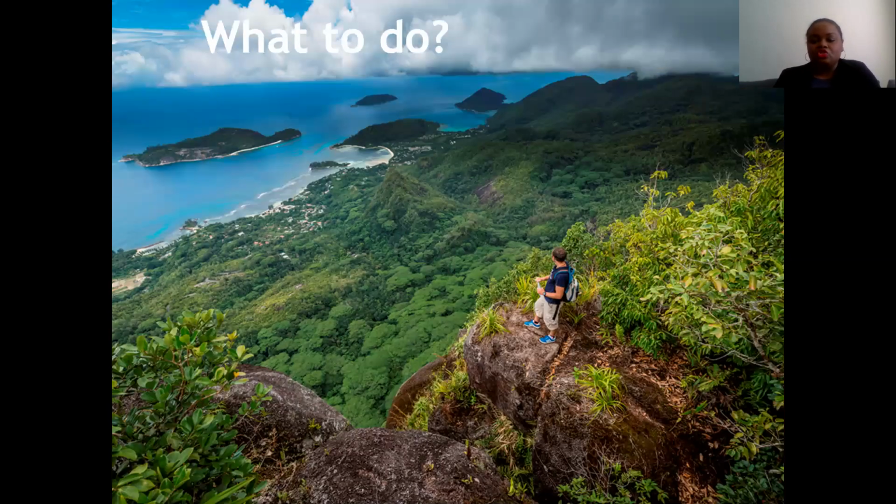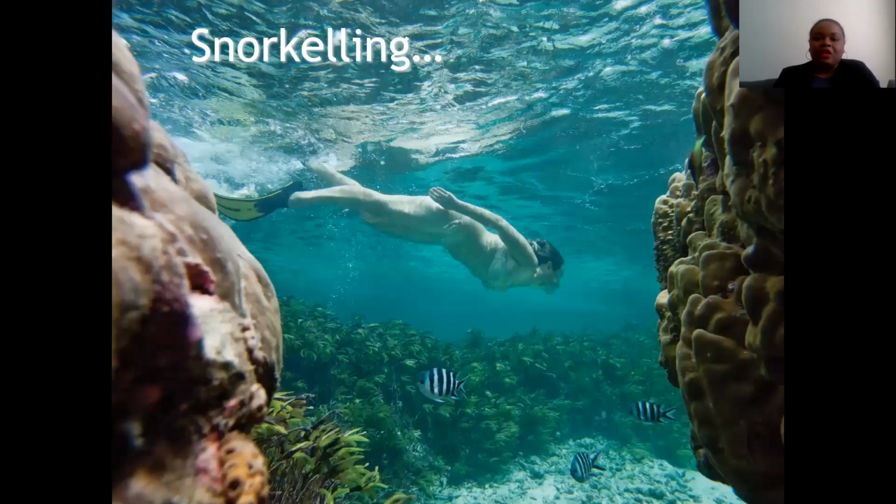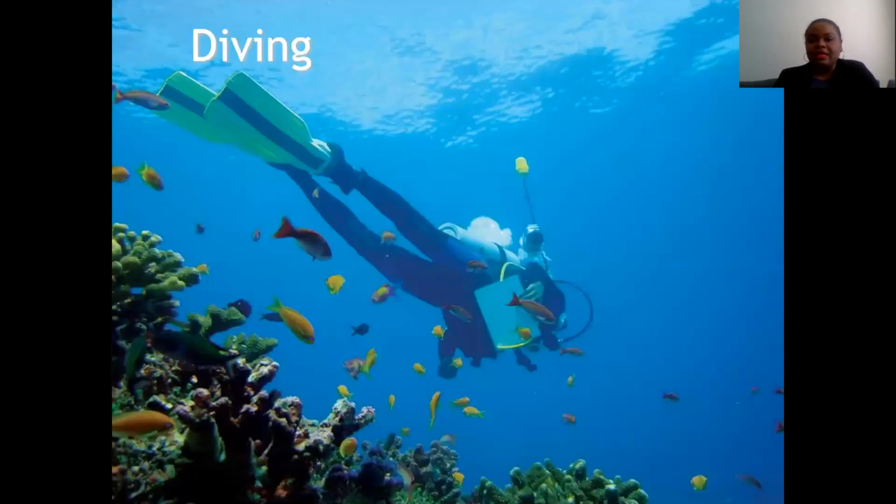So some of the activities to do whilst you are in the Seychelles: sailing and cruising, which is one of the best ways to discover all these hidden treasure coves. One week of sailing, you could do it with crew, or if you can, you can drive your own boat, you can do it with that as well. And you discover so many islands. You go to sleep at night, you wake up and go to a new island every morning. Snorkeling can be done directly from the beach. You do not need a boat to go out snorkeling.